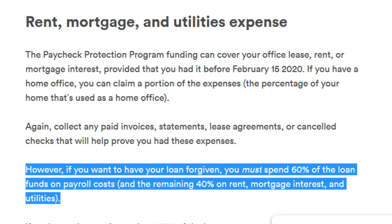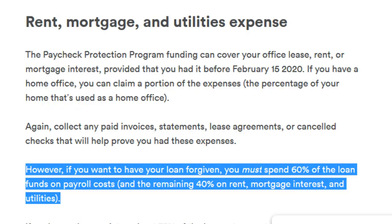Now, how can you use this money? The PPP Flexibility Act states that you must use at least 60% or more of your PPP funds in order to pay yourself or pay your employees. So basically anything payroll related. This includes owner's compensation for self-employed. The additional 40% can be used for business related rent, mortgage interest, and utilities.